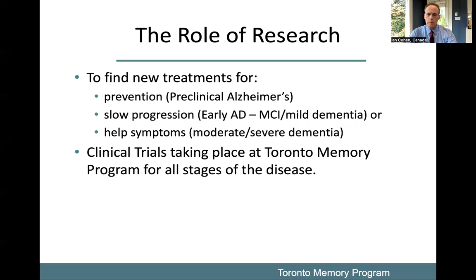And the third is to help the symptoms, meaning in someone who's advanced to the moderate or severe dementia stage, there's treatments that we're looking at that might help the person function a little bit more independently for longer. And many clinical trials are taking place at Toronto Memory Program for all stages of this disease.